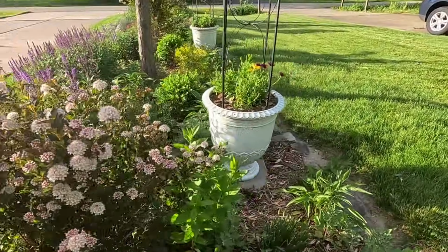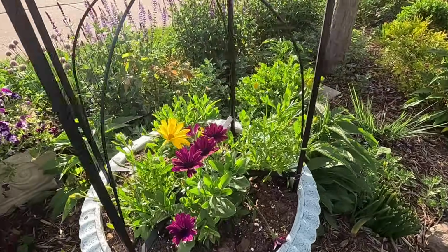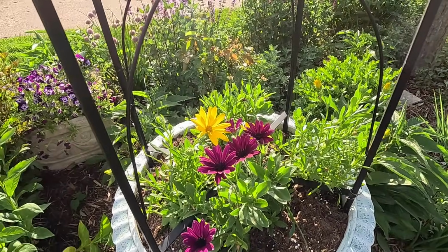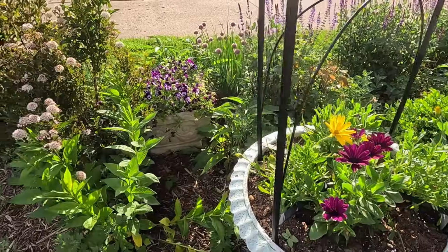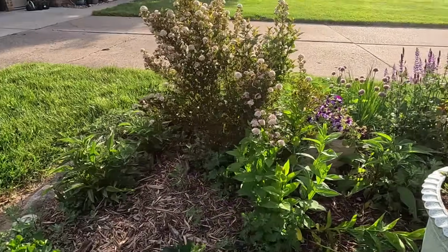We have some of our African daisies starting to bloom, so you can see the color on them. The purple and the yellow. Be a beautiful contrast. We'll have to pull the violas out soon. They're not doing as great now.